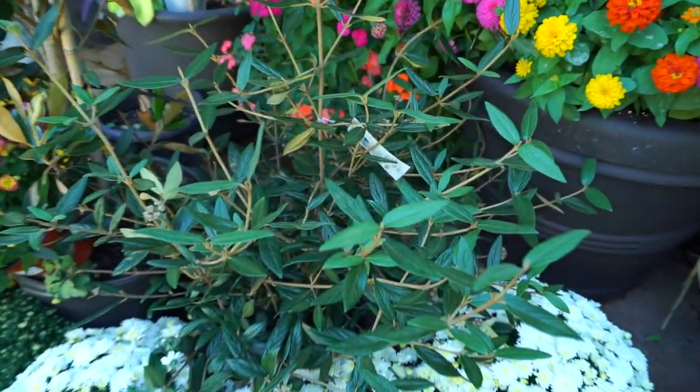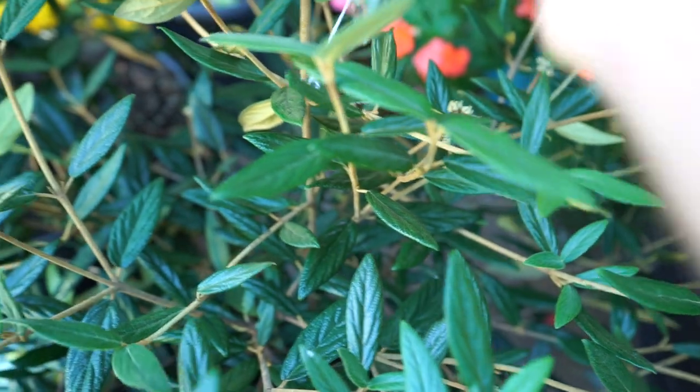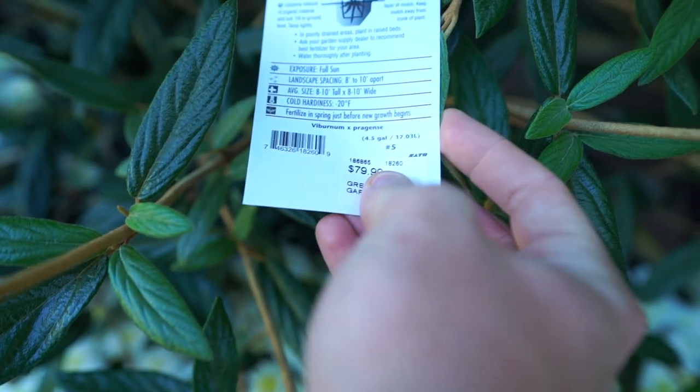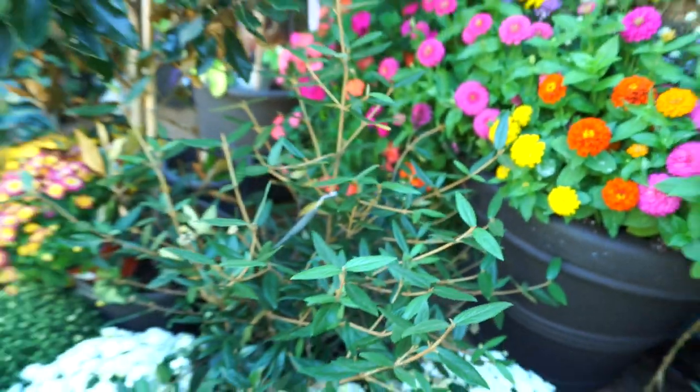This down here, look at that nice foliage. This is a Prague viburnum. I'll get in here and try and get to the tag without actually touching the plants. These things make me itch and they make me burn. I think it's 8 to 10 foot tall. Yeah, 8 to 10 foot tall. Minus 20 degrees, it says full sun on there. So it's a zone 5, I think 5 through 9.